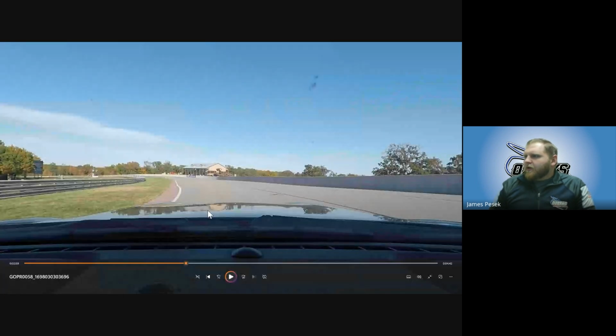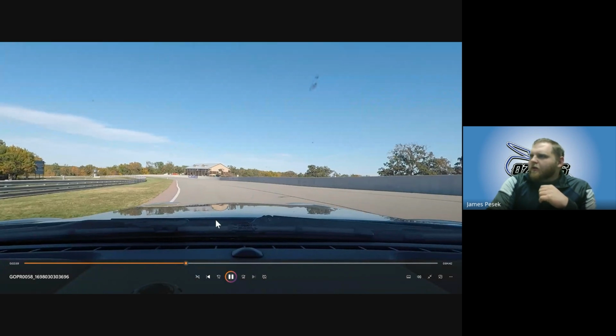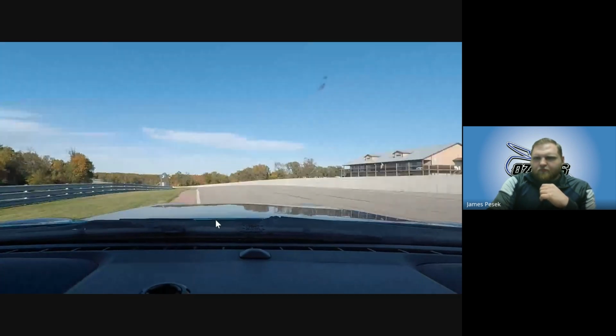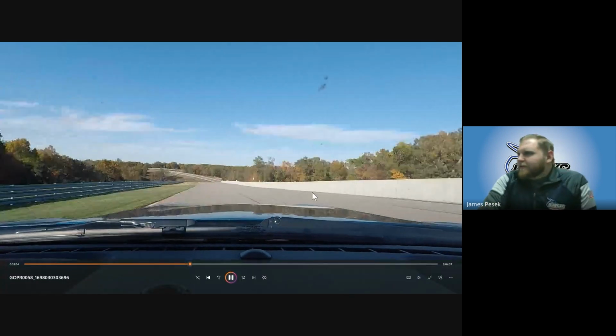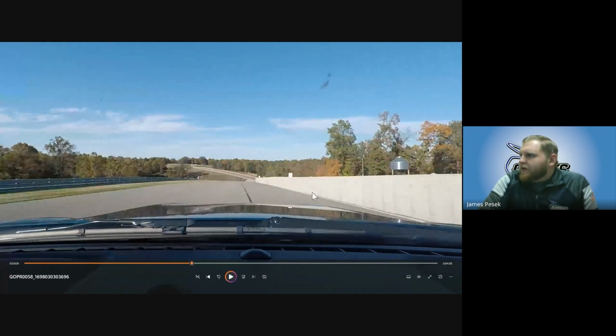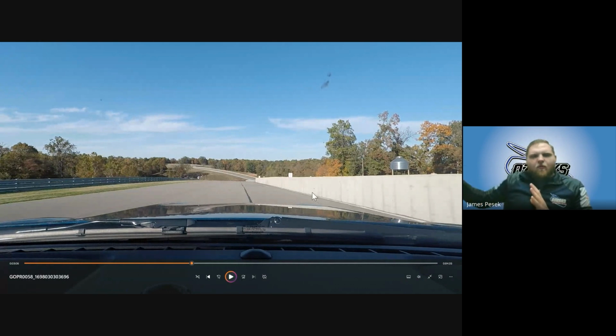and I approach turn 1 here. Getting up on the wall, my reference is I want to be, so I don't have to think about the wall at all. I want to be sitting on that seam line. So I want to be sitting driver's seat over that seam line. That puts you close to the wall without having to think about the wall, even registering it. I'm braking about the 400 board.